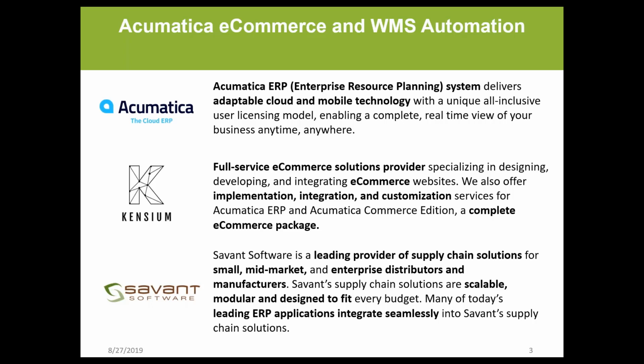And Savant Software is a leading provider of supply chain solutions for small, mid-market enterprise distributors and manufacturers. Savant supply chain solutions are scalable, modular, and designed to fit every budget. So many of today's leading ERP applications are integrating seamlessly into Savant supply chain solutions.